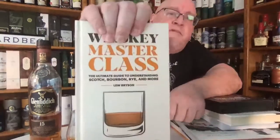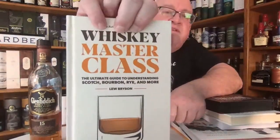I will post something in the Facebook group on this. This is by Lou Bryson. One of his other books is a textbook for the class for the school down in Texas. They use one of his books. This is Whiskey Masterclass, an Ultimate Guide to Understanding Scotch, Bourbon, Rye, and More. Lou Bryson, the Whiskey Masterclass.